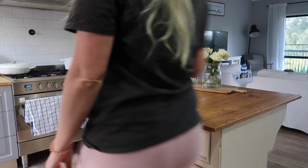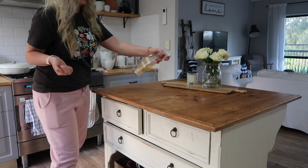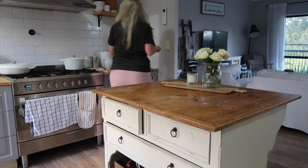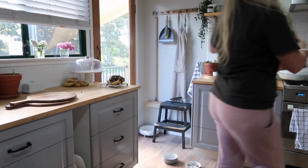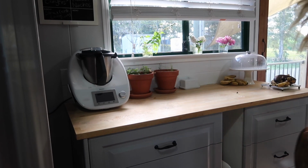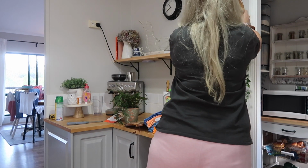And today I'm just using the Method antibacterial spray. So I'm just going to spray the benches down as I go around as I'm clearing them, and just let them sit for a bit, because if you let it sit then it works. If you wipe it off straight away then it obviously doesn't kill the bacteria, but I'm just going to allow that to sit.